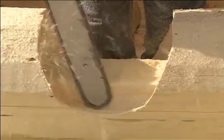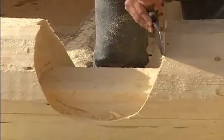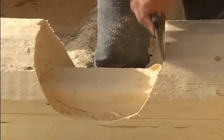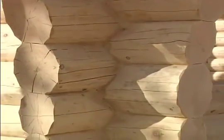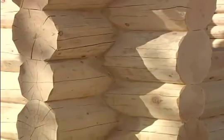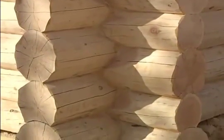Chainsaws are used to do most of the cutting, and the precision fitting work is completed with a chisel or axe. The Canadian lock notch also gives a natural, warm look on the corners. With all these attributes, it's no wonder that the majority of our homes are constructed with the Canadian lock notch.